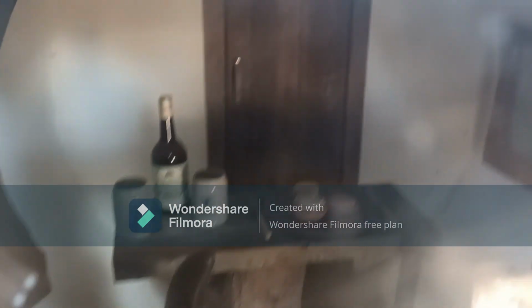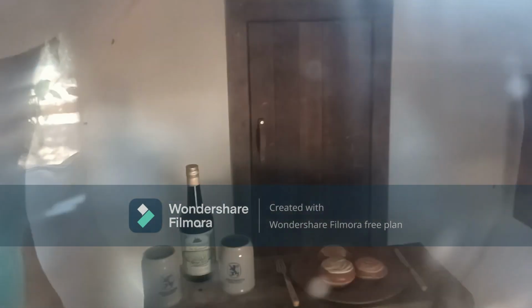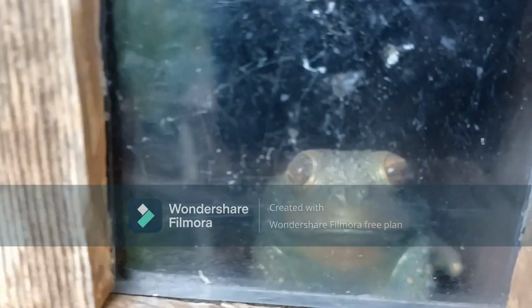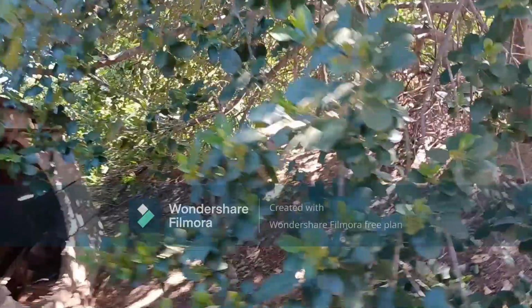Let's have a look in there. Oh, look at that. There's a gnome there. Look at that, that's cool, man. Wonder where that door at the back goes. Full underground house, man. Can we see in this little hole? Well, there's a frog there. What about this? Oh, there's no window there.